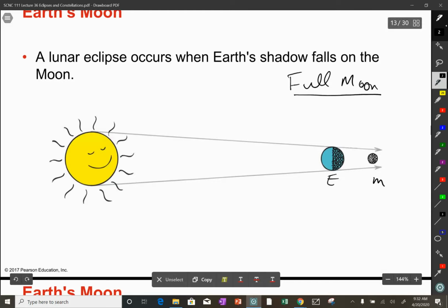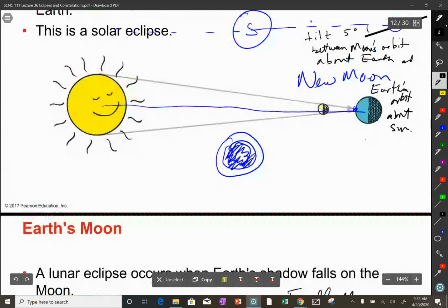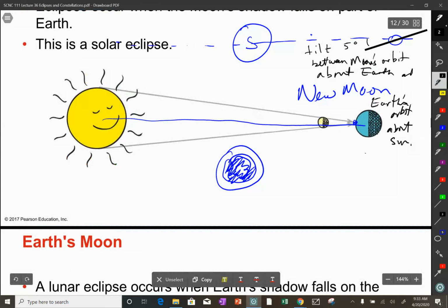Now, notice how much of the moon is in the shadow, the entire thing, right? And what parts of the Earth are going to see the lunar eclipse? Any part of the Earth that is able to see the moon, which means 1/2 of Earth sees the lunar eclipse. So if half the Earth sees a lunar eclipse and you have, on average, one lunar eclipse a year, then you're going to see, on average, a lunar eclipse every 2 years. It's not a rarity. But if you're doing the solar eclipse, then it's just a tiny fraction of the Earth that has the full eclipse.